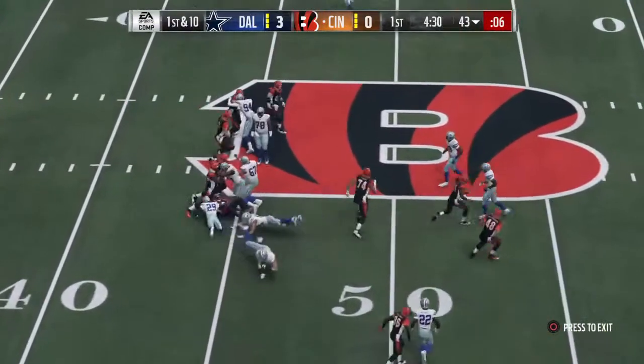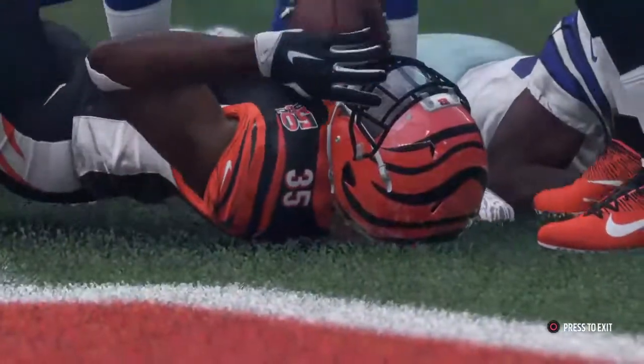They'll run it now out of the gun. And 3 yards there takes him to the 45.